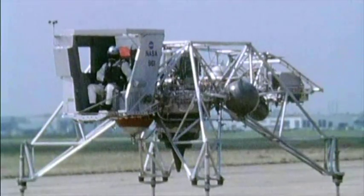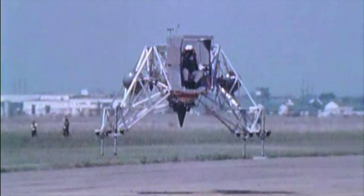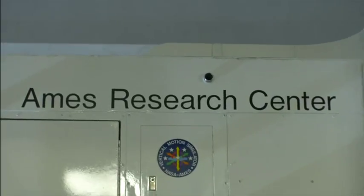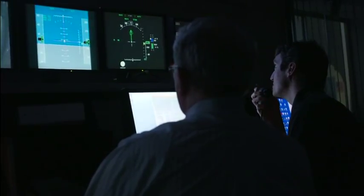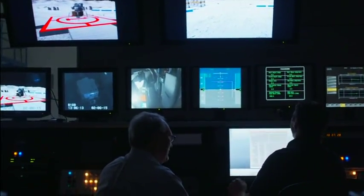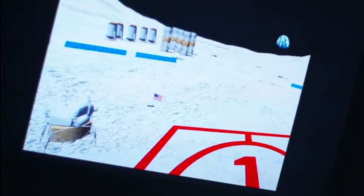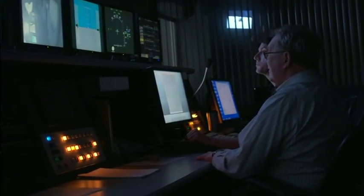This is what simulators looked like in the Apollo days. A cockpit strapped to a jet engine, affectionately known as the flying bedstead. It nearly killed Neil Armstrong. Simulators have certainly come a long way since then. Here at NASA, a team of control room engineers can conjure up an incredibly realistic virtual reality. Everything from the view out of the windows to the control panel displays can be accurately replicated. I like to think of this place as the anti-surprise laboratory.